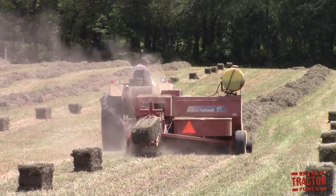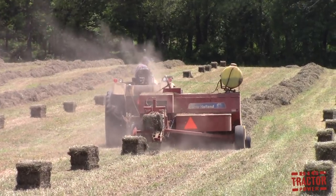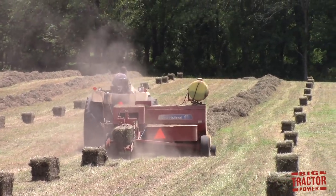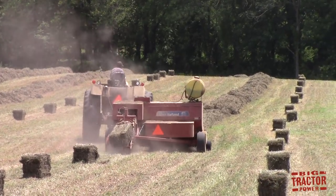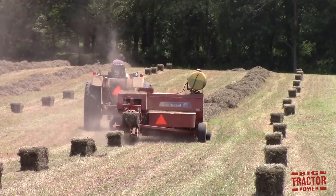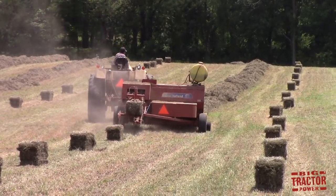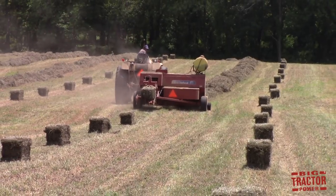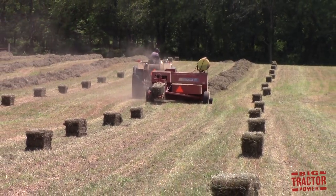The New Holland BC5070 is equipped with a quarter turn chute. When the 14 by 18 bale is produced, it comes out laying flat, and the quarter turn turns it on its side so that the New Holland 1069 automatic bale wagon's pickup can grab that bale and put it right up into the stack that's being collected.